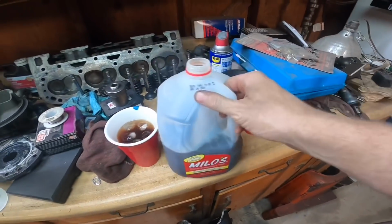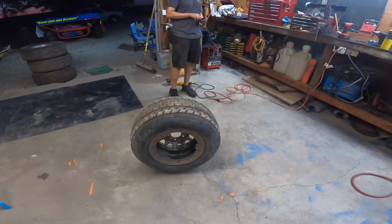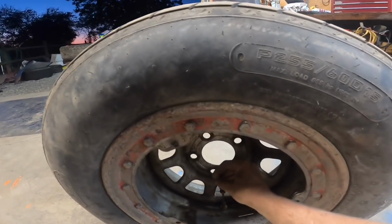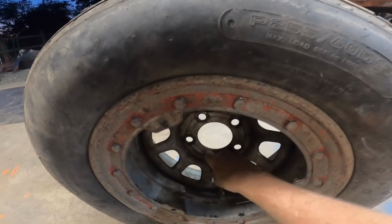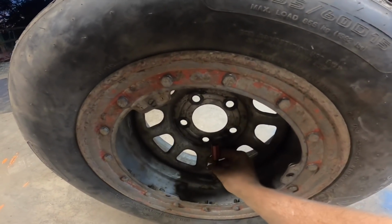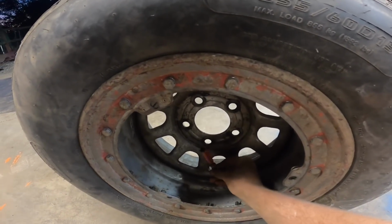This time with Milos. Okay, once you guys fill it up, or me in this case, first thing to do, once you get the bead popped and you got about, I don't know, 20 pounds in it, pull all the air back out. This will let the tube reset itself and relax and go where it actually wants to go the next time you fill it up.